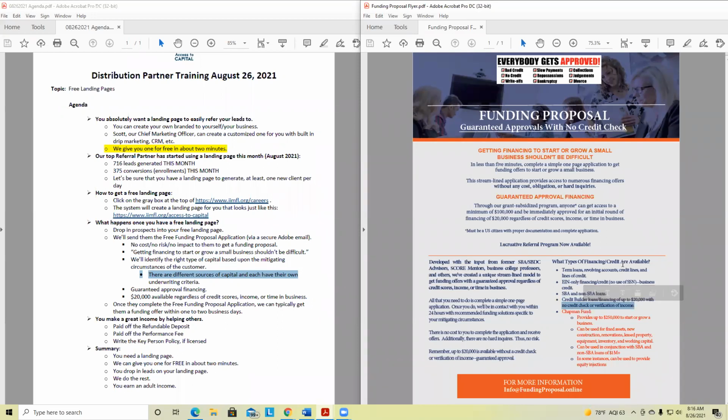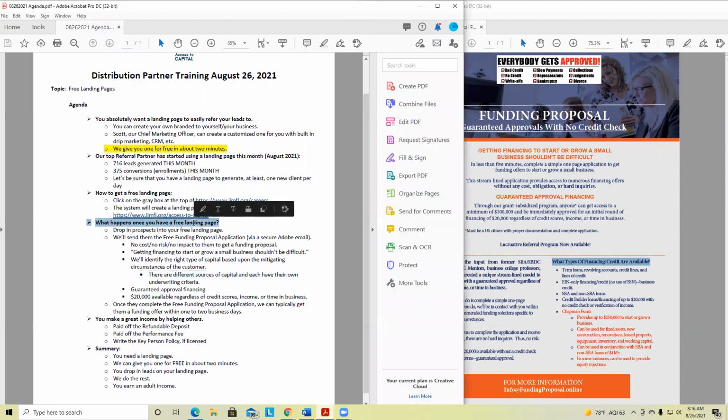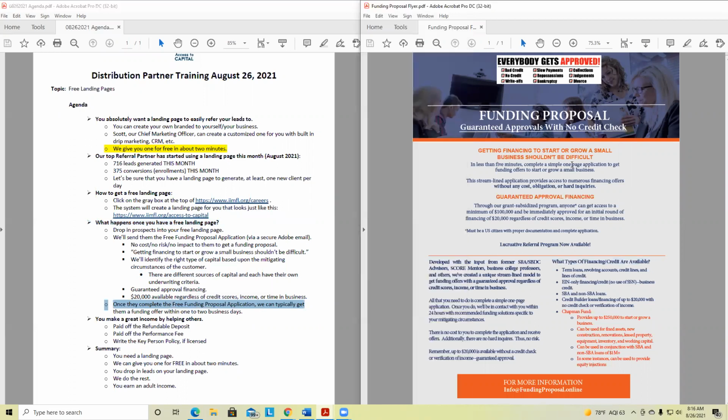So again, we can't just say what everyone is best suited for. We need to get the application in, which is attached. It's the second page to this that's sent to the client via Adobe, and that is going to be sent to them automatically once you've dropped them into your free landing page. It'll go to them via email, and they'll get a reminder every day to say, hey, you haven't filled it out yet. Those reminders are helpful.